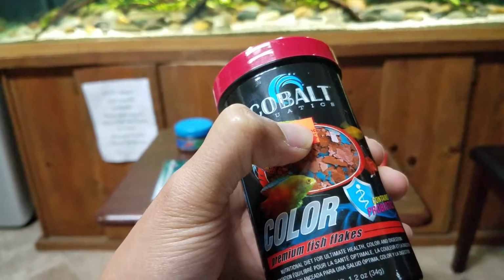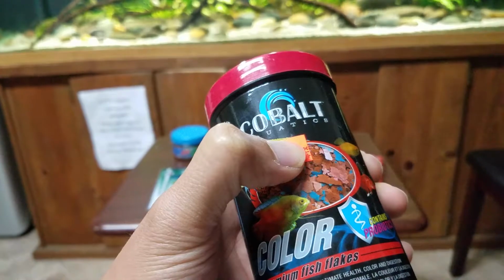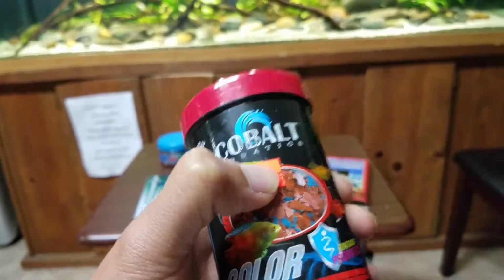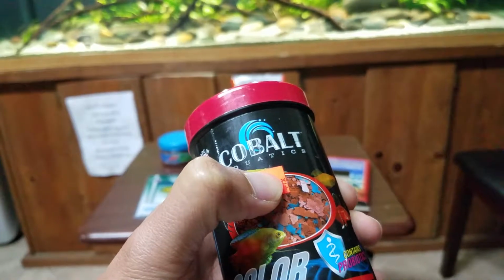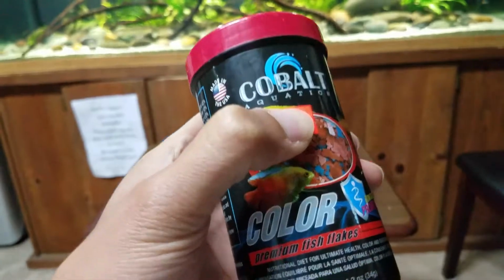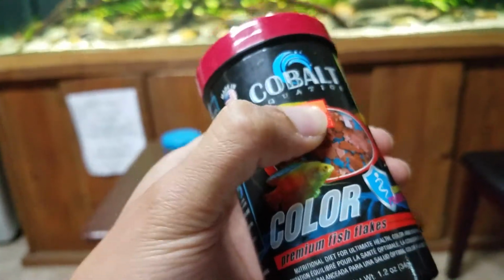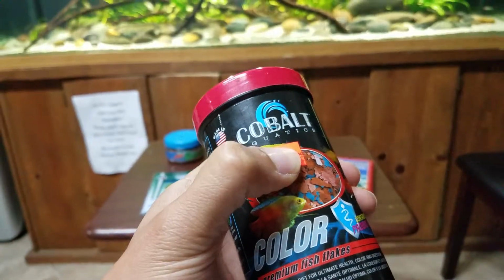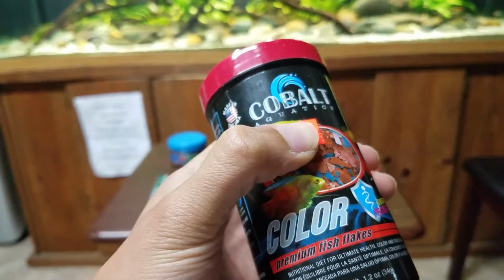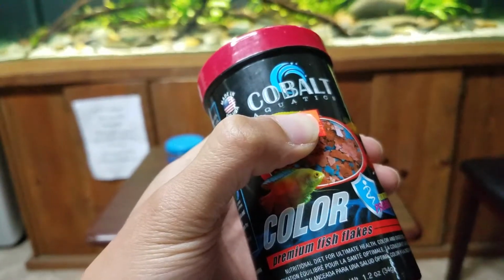Like the fishes, the Rominos would take the small bites, I guess, and those things that fall into the substrate will be taken out by the cories and the roseline sharks. Another good thing, by the way, about this one is when I started feeding this, I actually noticed a big difference in the coloration of the fishes. That's actually really good.